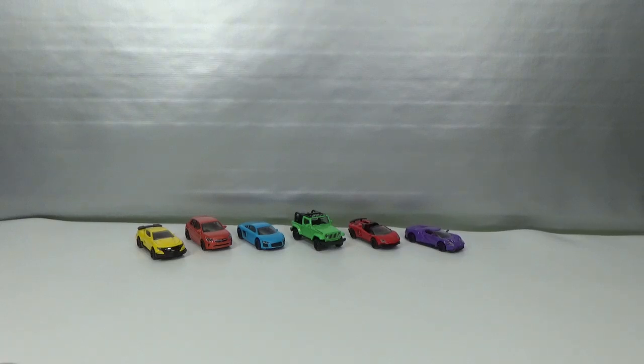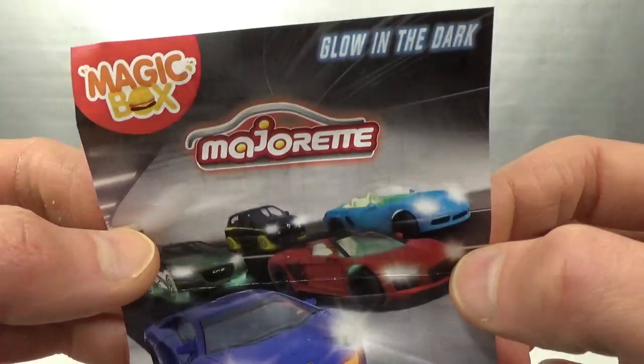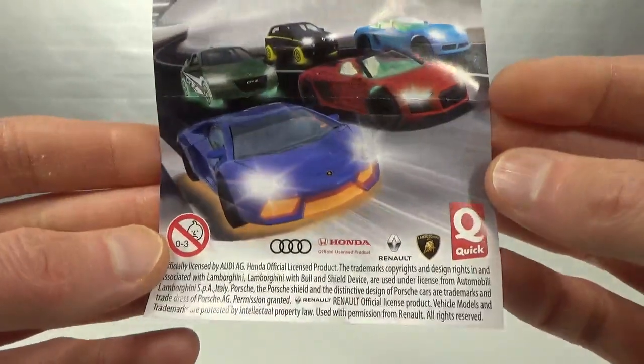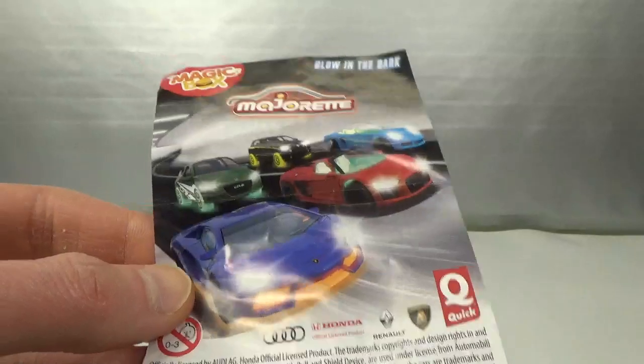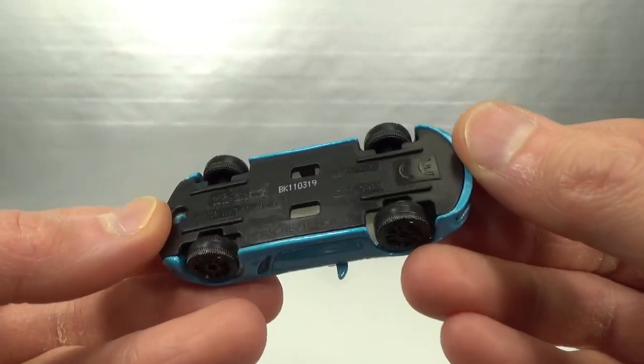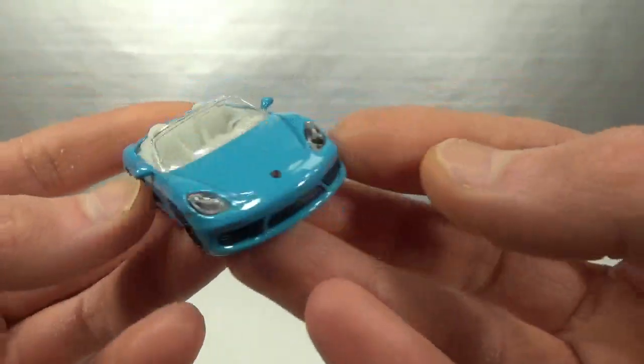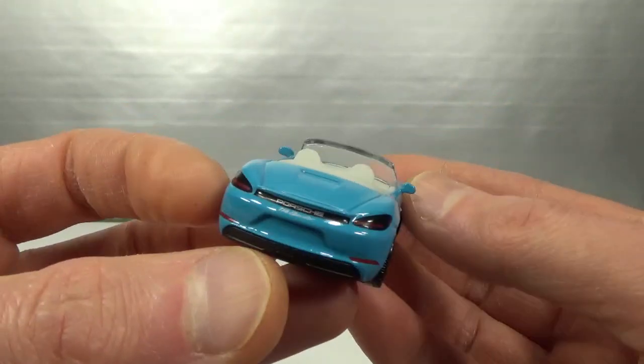And just for the fun of it, for those of you who are interested, we're going to look at some previous series. So series 3 were these glow-in-the-dark ones, only 5 cars in this set. So we got the Porsche Cayman, Porsche 718 Boxster. So the interior was the glow-in-the-dark part, this nice blue color.